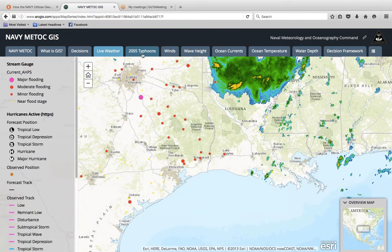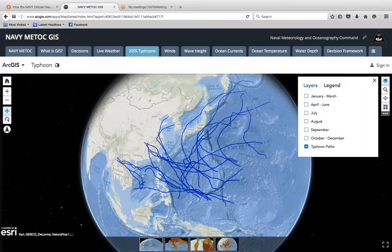Just a flat area. So I'm going to give some examples of how we can use the web technology and WebGIS to bring this into another aspect. Again, examples of those information layers that we were talking about. This is an example of 2005 typhoons. And you can see from a clustering analysis, you could look and just visually tell where some of the centers of the storms were passing. You're looking at all typhoon tracks in 2005.